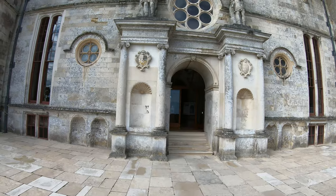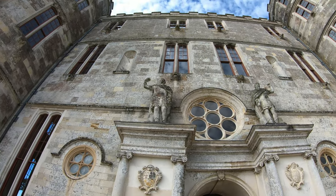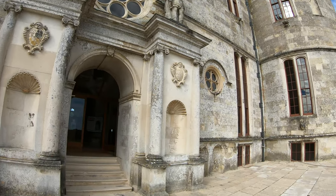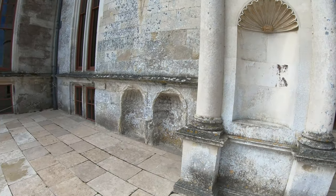One of my favourite things about visiting here is the entrance to the castle. As you can see, it's richly elegant, with its statues at the front and their triumphant poses, and the stunning windows and the steps that lead to the door.